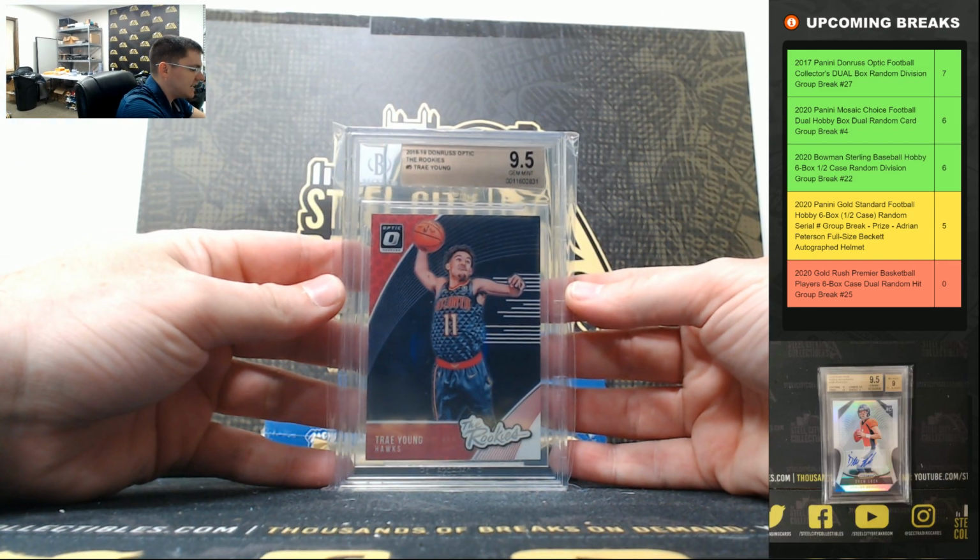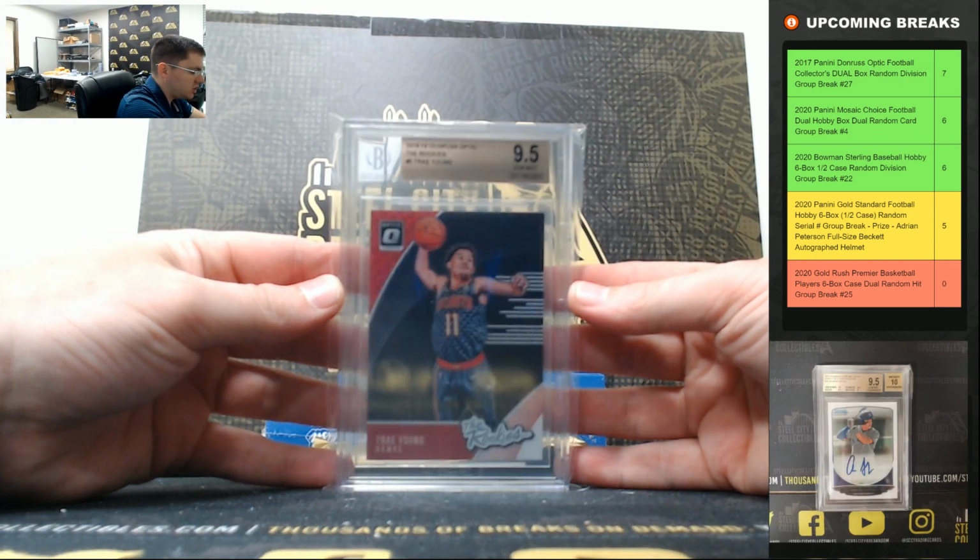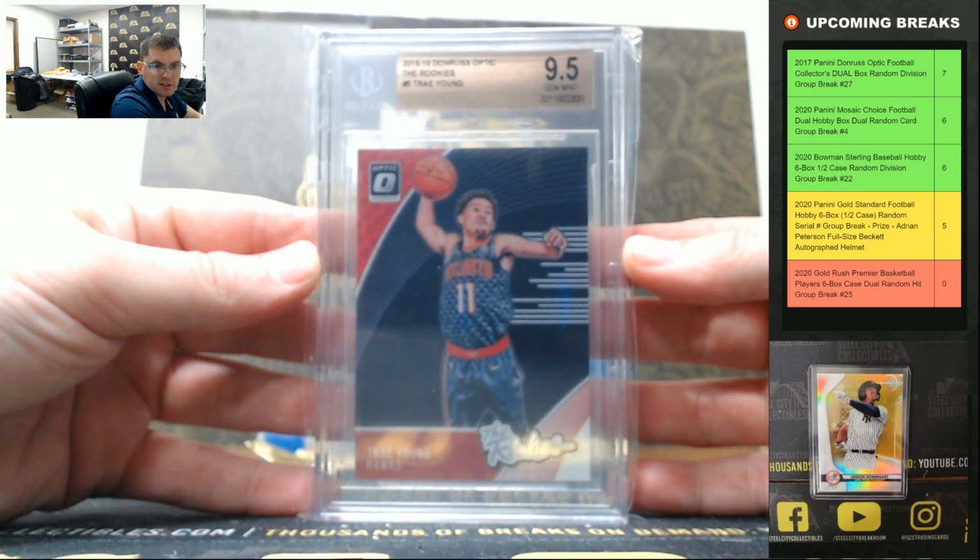Trae Young, 18/19 Donruss Optic, the rookies, 9.5 Gem Mint. Nice Trae Young.